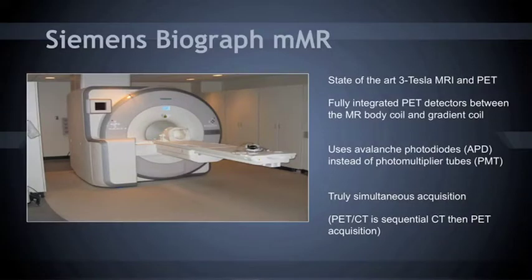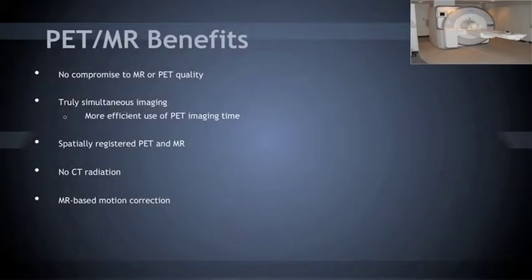In, I believe, February of this year, we had installed the first PET MRI in Canada. It's a Siemens device named the Siemens Biograph mMR for molecular imaging. It comprises a state-of-the-art 3 Tesla Siemens MRI, the Verio model, with a PET component. And it's not actually a sequential imager like our PET CTs are.